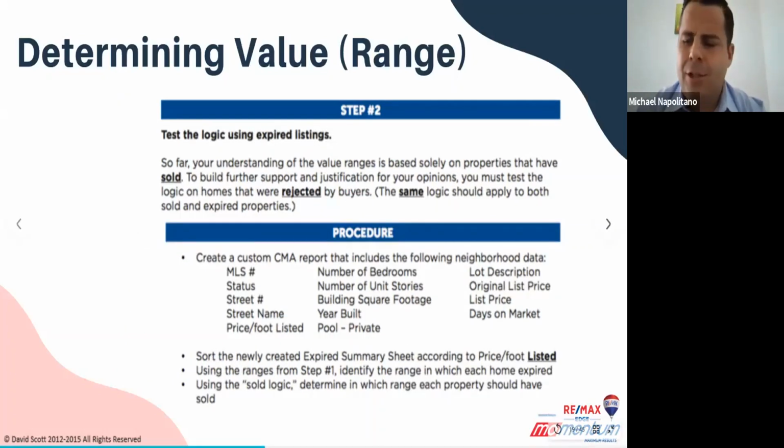Step 2, test the logic using expireds. Right, so if like 10 houses expired at like 1.5 million for a 3-family home, and now they want to list for 1.5 million, well, hello. Don't you think it's probably going to expire too? Tough conversation.